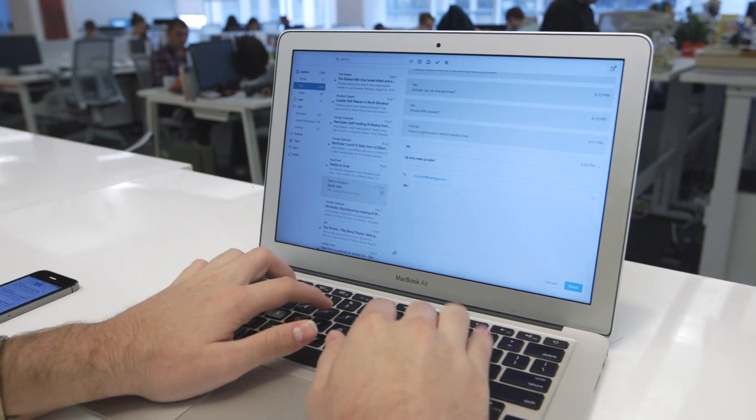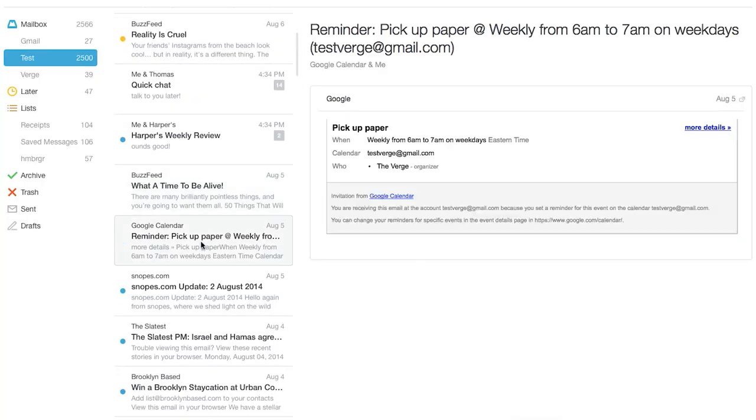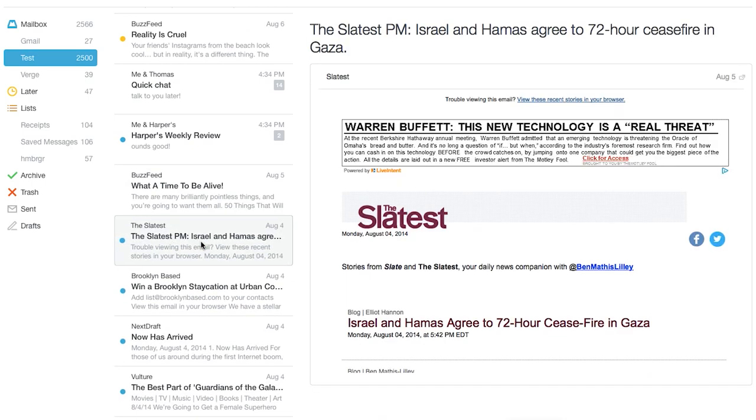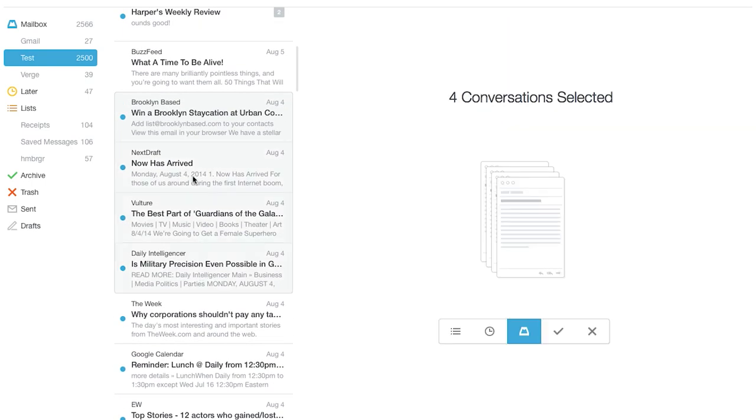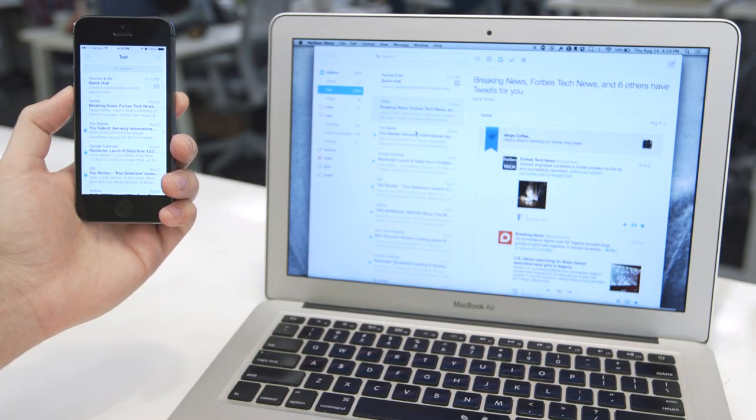Mailbox is the first desktop email app I've used that actually feels fast, but it isn't for everybody. There are no labels or stars, and for now it only works with Gmail and iCloud. But with the beta finally out in the wild, you can count on a lot more features coming soon, and Mailbox knows exactly what it needs to do.